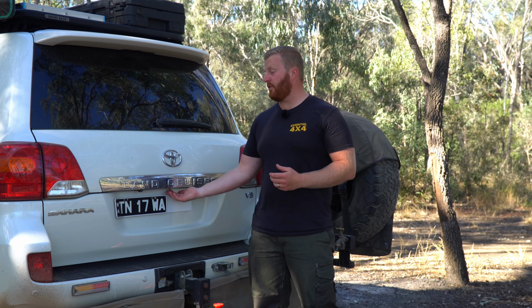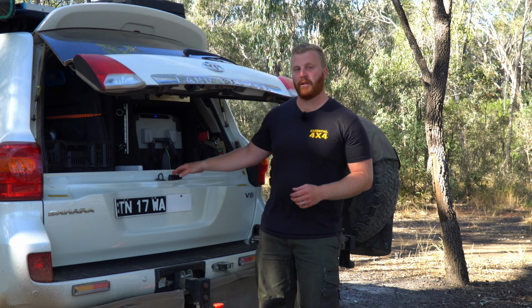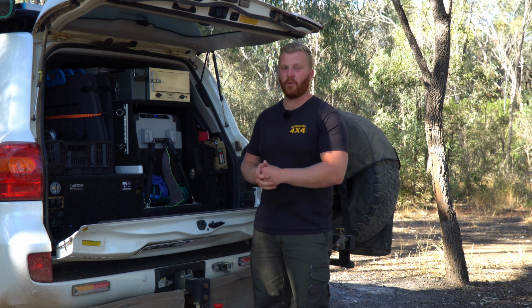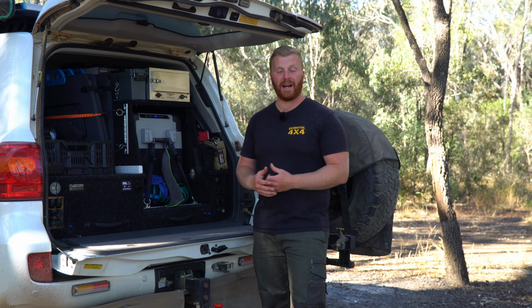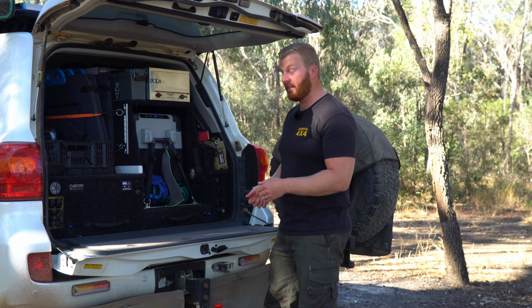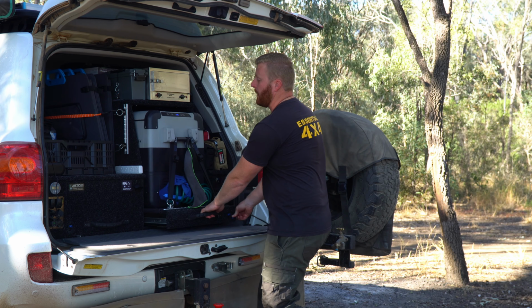Now, we don't have to go very far to find number 4, as it's inside the rear of the Cruiser, and that is the rear Cruiser setup. Now, I know it's very subjective, as not everyone sets their vehicle up solely for touring like I have, as it is quite limiting, but there's one aspect to the setup that I absolutely love.